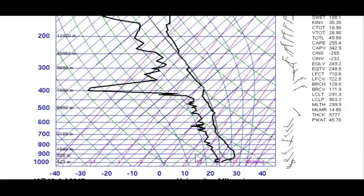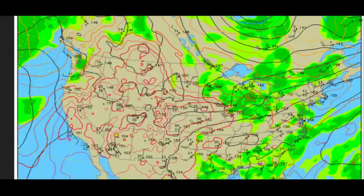So that's kind of odd. Normally when we look for the cap, we look at the 700 millibar chart. In this case, it looks like we need to look at 850 to find out where the capping is. So let's just take a quick look at 850. And there we can see there's the 21 Celsius that was providing capping there at Fort Worth.